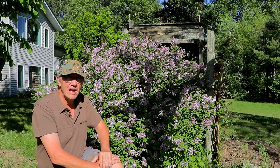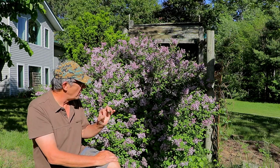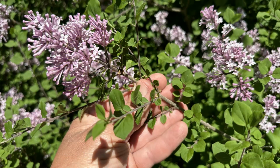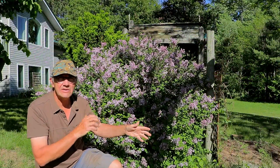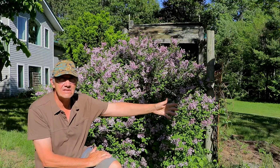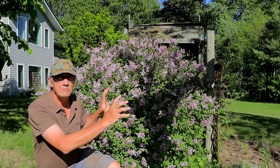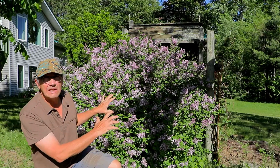Once the blooms are done, you're left with a shrub covered in very small oval-shaped leaves, much smaller than your typical lilac. So it forms a dense screen if you're wanting to use a shrub to block off areas that you don't want to see through. You could plant a line of these or a group of them somewhere and just create a bit of a screen, at least in the summertime, of these dense green leaves.